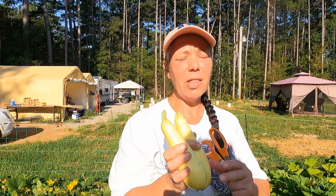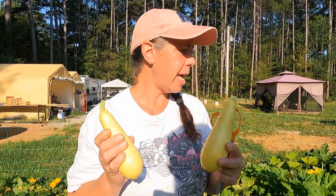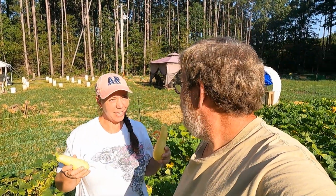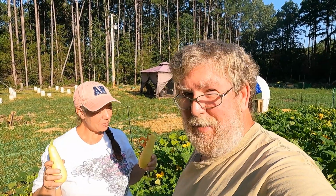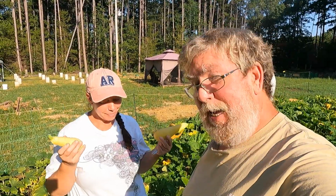These are some really good looking summer squash. They've been pretty prolific in our garden this year, so we're really happy about that. Even though there's not supposed to be summer squash over here. No, I don't know how that happened. Seeds got mixed up somehow, and we have summer squash growing over in our gourd area. It happens, but it's growing. It's working.